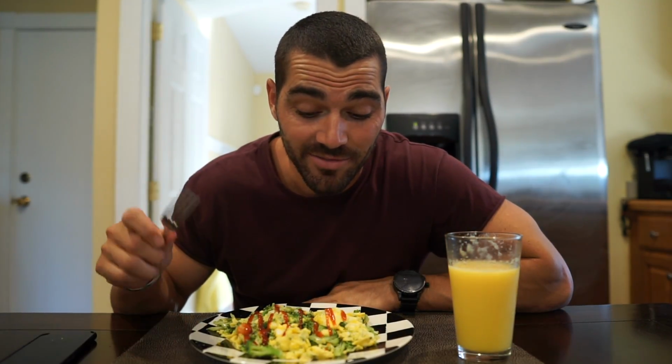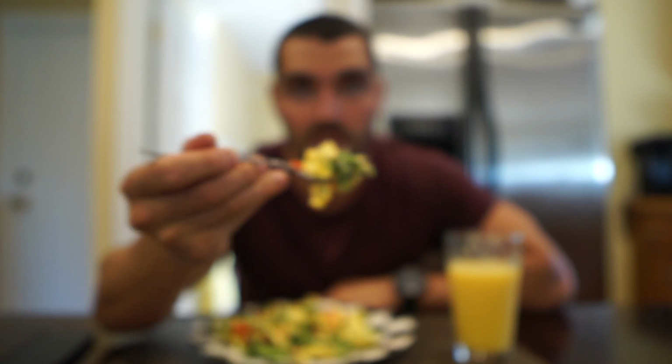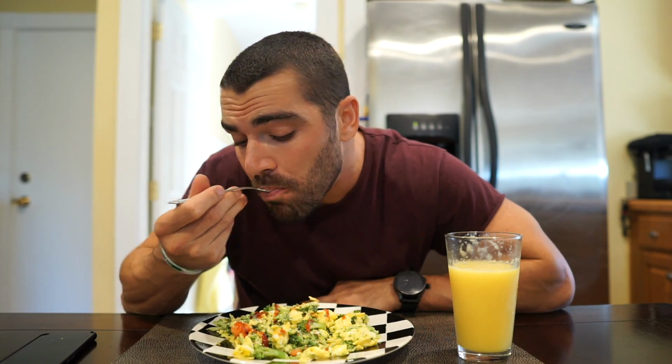And for this meal we're looking at 14 fat, 51 carbs, and 40 grams of protein. Let's eat. And I really like this meal because it's super simple, easy, and very cheap.